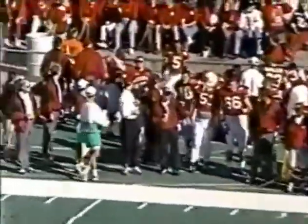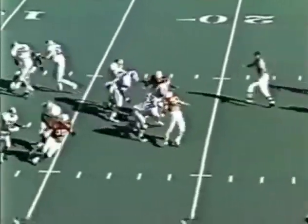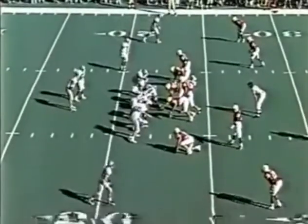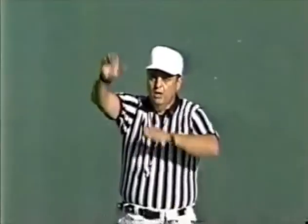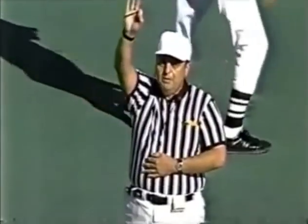His receiver may have broken off the patterns. Miller audibling at the line. Three-step drop and takes it himself on the quarterback draw. Gained about 2.5 yards up. Schweiger is in the slot. False start on the offense. 5 yards. Repeat third down.